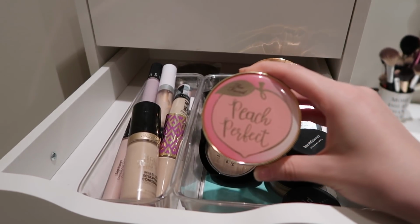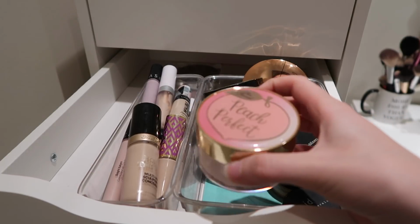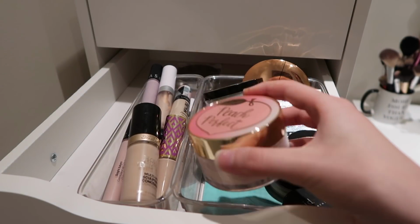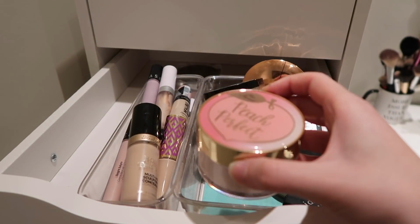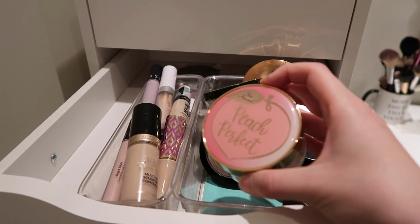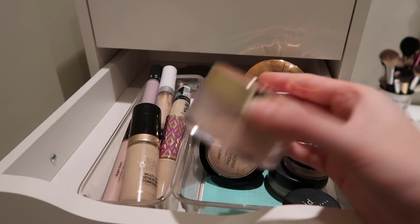Here's the Peach Perfect powder from Too Faced. I like this for people who have oily skin whenever I do their makeup. It's a dream to work with, but for me, it's really drying underneath my eyes, and the scent is very, very strong. I am going to be keeping it around for doing other people's makeup, but for me, I just don't love it.